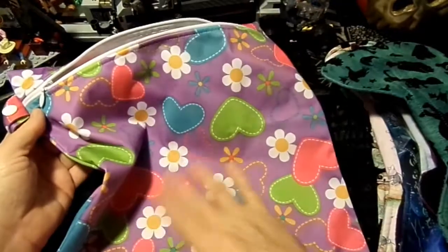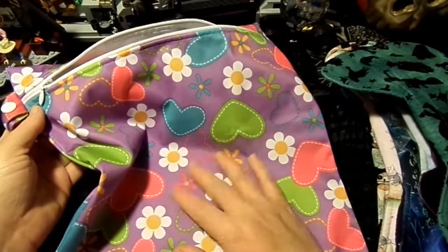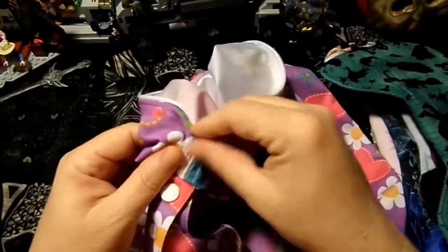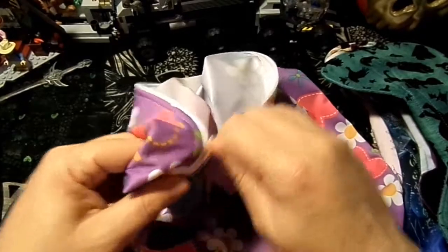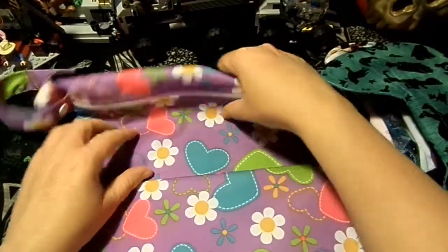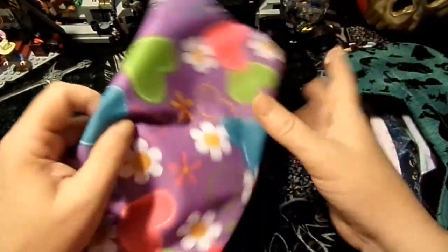But this is PUL, plastic lined on the inside. So this is a wet bag. They do come in useful, but if you're just having your period at home, you may not need to get one. You can just use a bucket like I do.